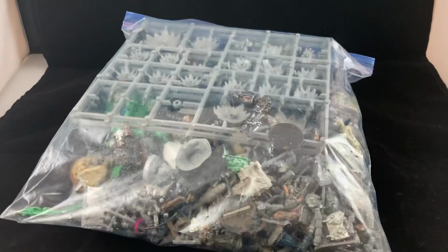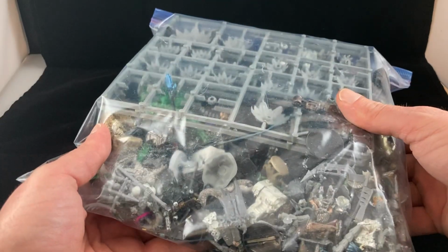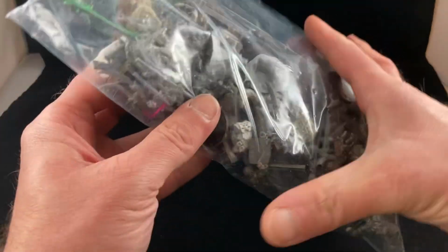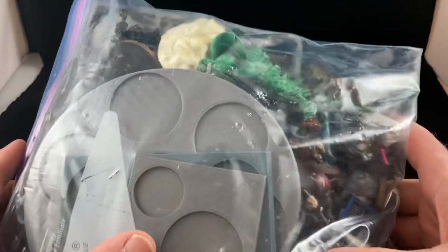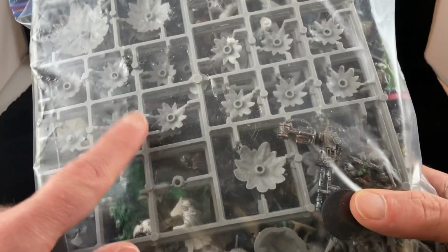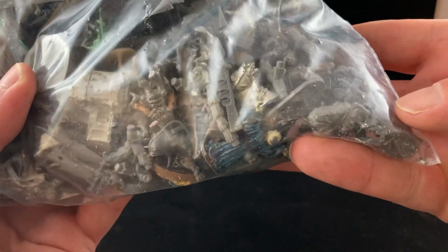Mr. Belgium, the gentleman who sold me this bag of treasure, said he was cleaning out his desk and threw every miniature bit that he found into a bag and then put it up for 20 bucks. It was described as containing a partly converted Balrog, some 3rd edition 40K palm trees, a cave troll torso, random space marine weapons, and a bunch of old metal miniatures. Sold as is, no list, random goodies. How could I possibly resist such an offer?